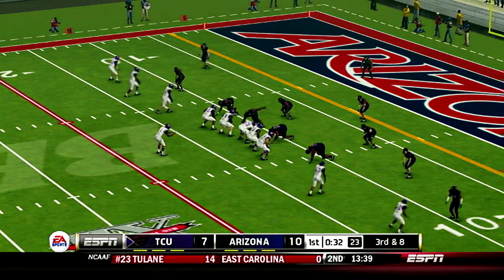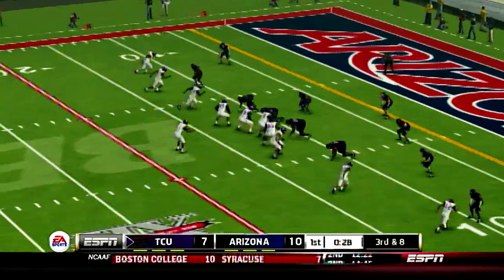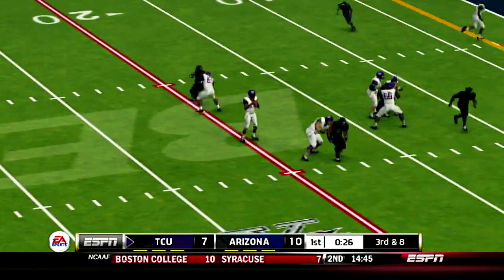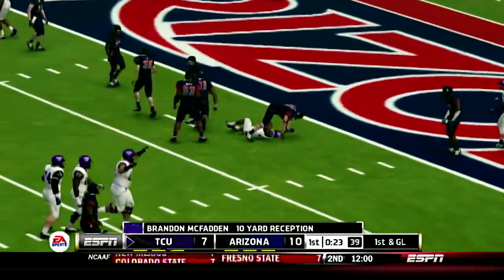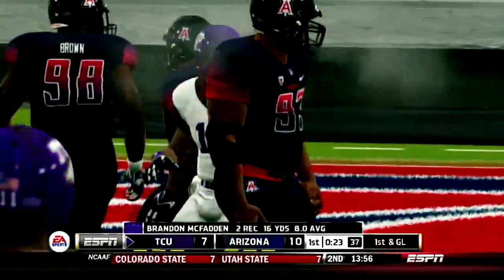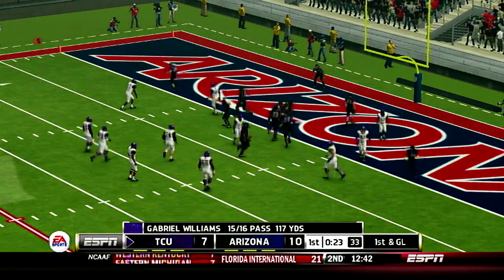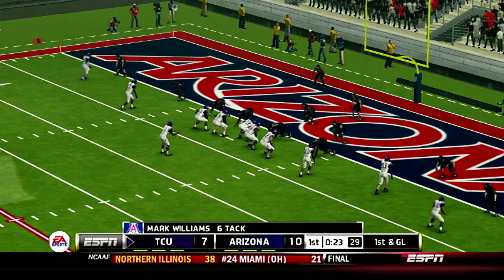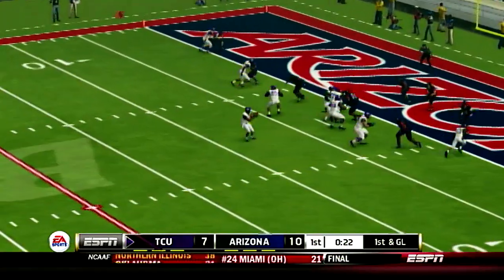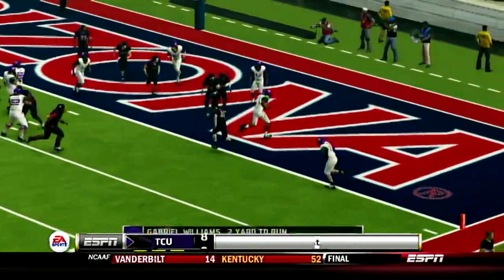5 wide. There's a strike complete. Big play there, and now they're looking at first and goal. Williams makes the tackle at the 2-yard line. That makes it first and goal. They spread the field in the gun with 5 wide receivers. He's going to try and scramble. Keeps it, and he's down.